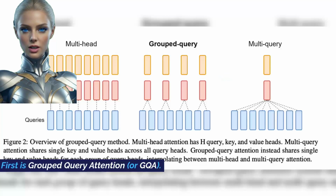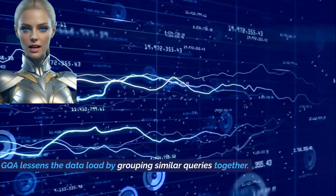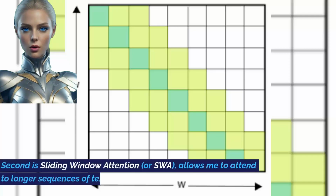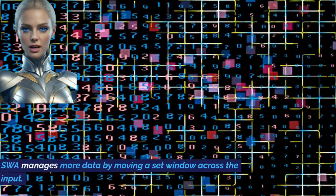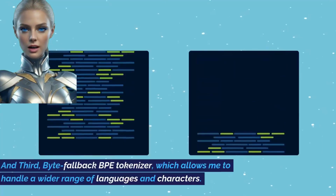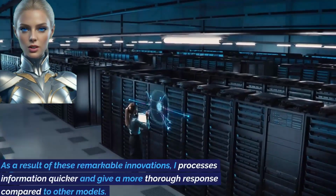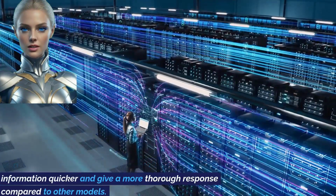First is grouped query attention, or GQA. This improves my efficiency without sacrificing performance. GQA lessens the data load by grouping similar queries together. Second is sliding window attention, or SWA, which allows me to attend to longer sequences of text. SWA manages more data by moving a set window across the input. And third, byte fallback BPE tokenizer, which allows me to handle a wider range of languages and characters. As a result of these remarkable innovations, I process information quicker and give a more thorough response compared to other models.